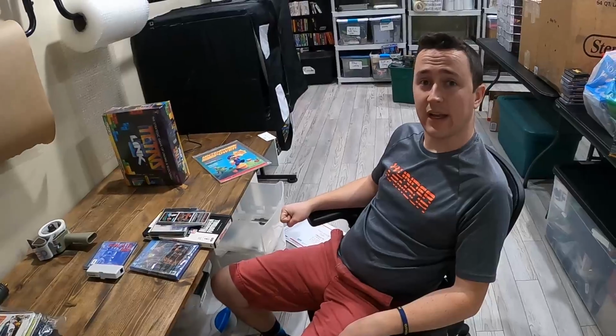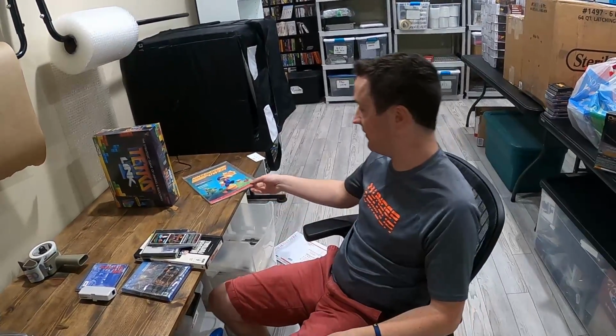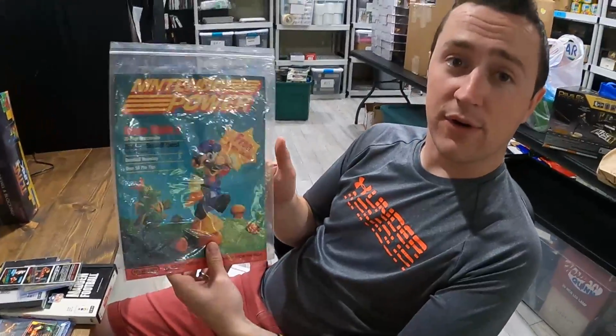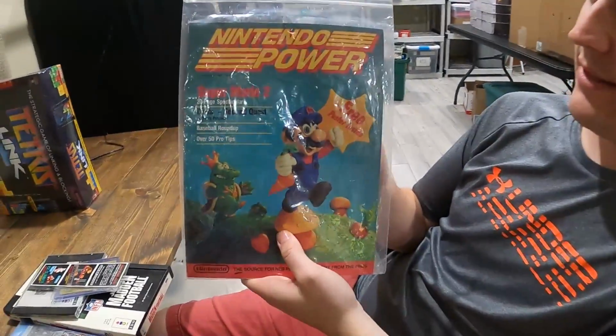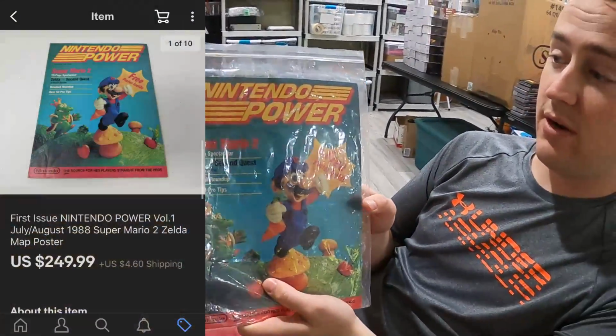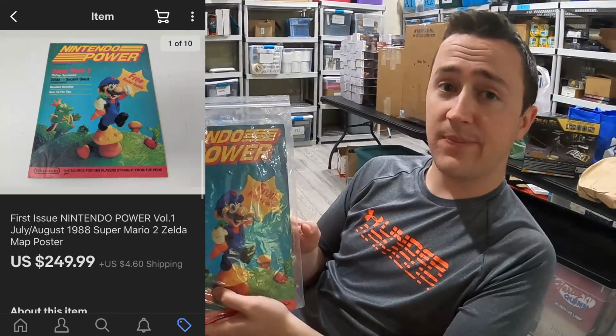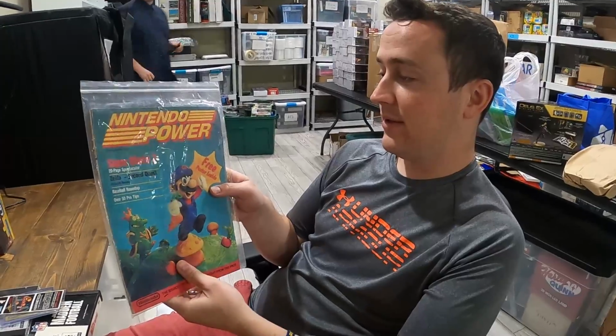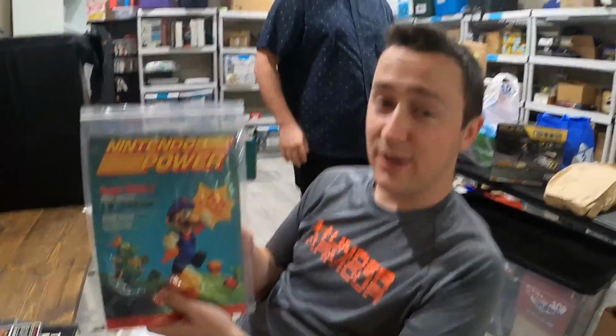Okay, so here's the remaining orders. Sounds like we got Thane just arriving now too. He's just gonna hang out for a bit, but this is my favorite order of the entire day, or the entire weekend. $250, Nintendo Power number 1. It's got the poster attached, it's got everything. So yeah, that's gonna be amazing for the buyer.